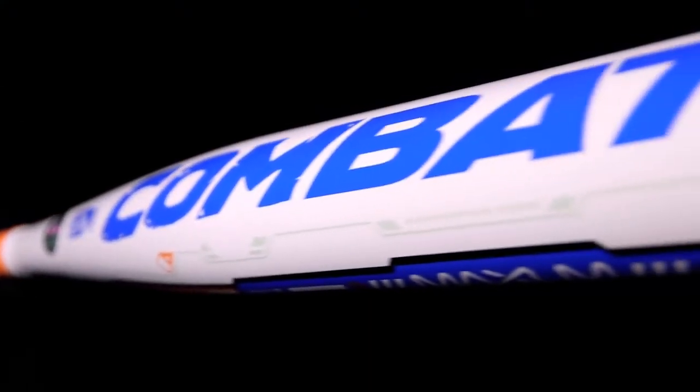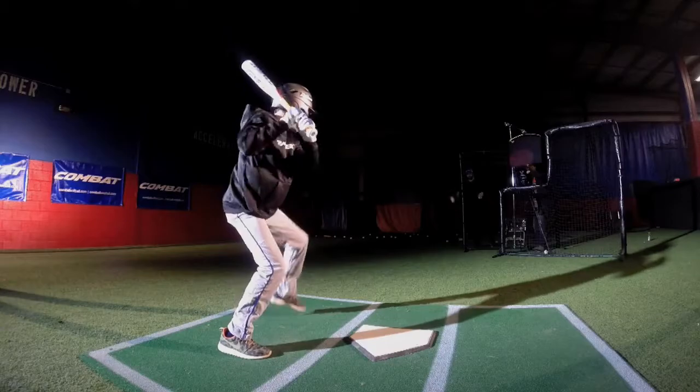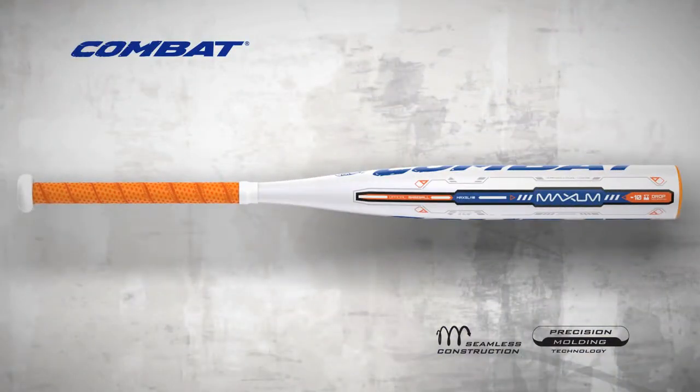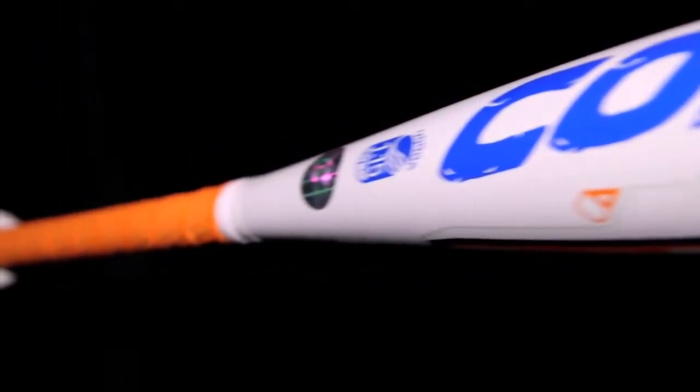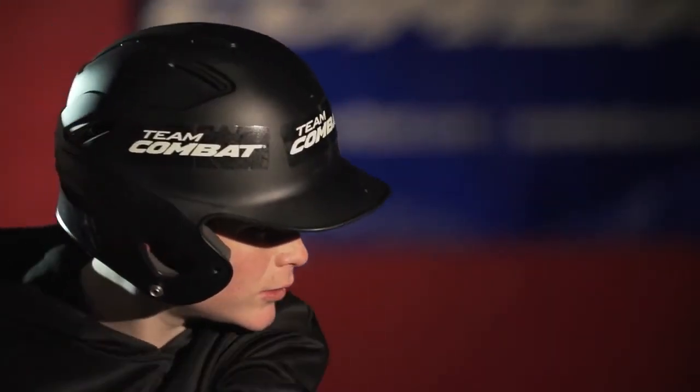From the moment you pick it up, you can see, feel, and hear the Maxum advantage. With up to a 20 to 40% larger hitting surface, the new Combat Maxum is a statement all on its own. You step in with confidence.